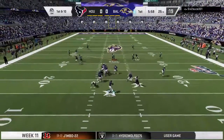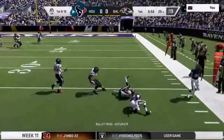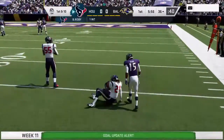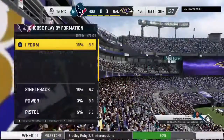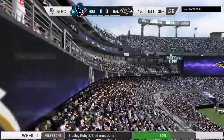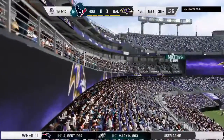22. Jackson on first down. Trying for Brown, and it's intercepted. Picked off by the corner, Bradley Roby. And they take possession of the football and have it at the 36-yard line. Take over first and 10 at the 36-yard line.